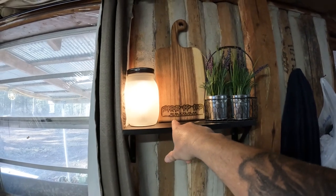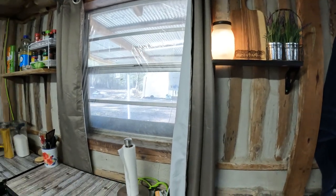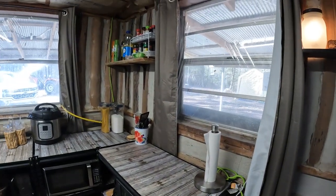She got me that for my birthday. It says Fired Up Friday. It's pretty cool. I like it. But yeah, I think it turned out pretty good. There's plenty of lighting in here.